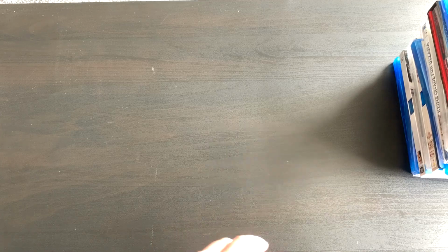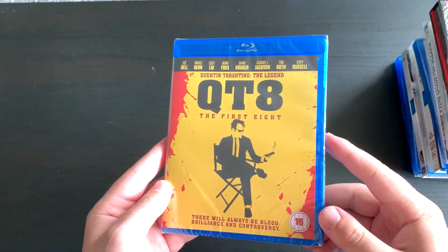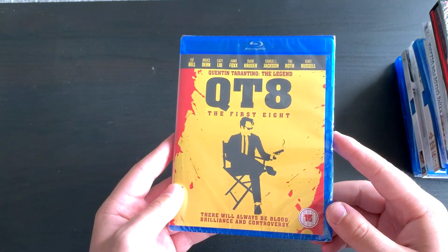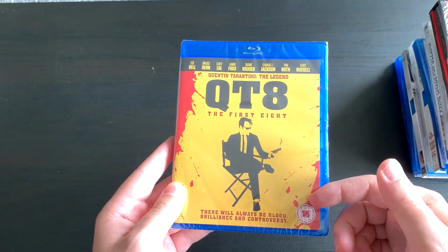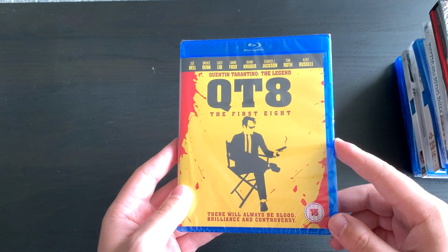Alright, then we'll get into the Blu-rays. There's not as many Blu-rays, so we shouldn't be very much longer. The first one's my latest pickup, QT8, the first 8. This was my only Zoom Day purchase of the last one, which was about a week ago.